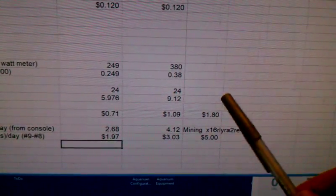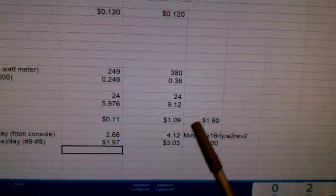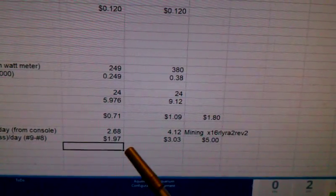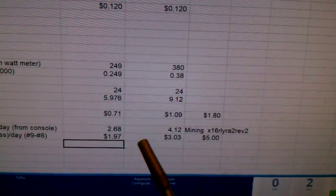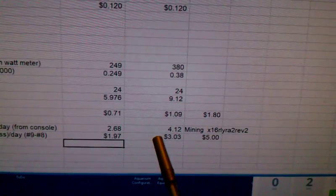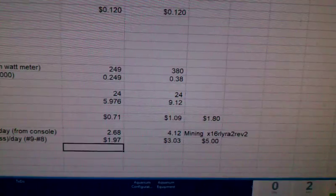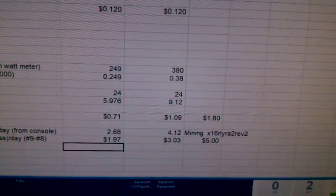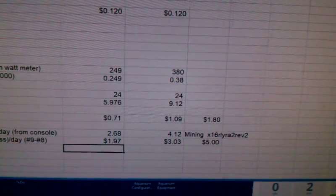So here are my, combined for both machines, my two electric costs is $1.80. So I sum these two numbers here, and we get, that's the mining income, and this is the profit. So we get $5 a day. Running mostly Lyra 2 Rev 2. It's just been going gangbusters the last hour or so.